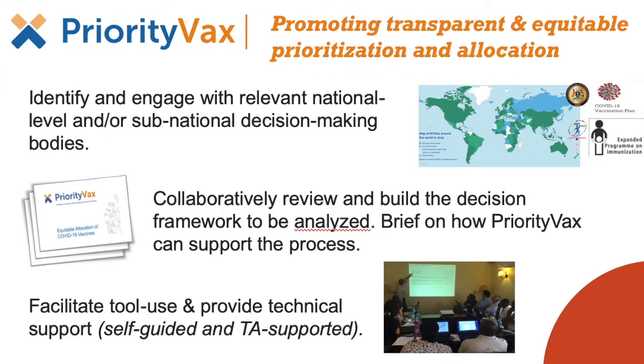The Sabin Vaccine Institute is actively engaged with promoting transparent and equitable prioritisation and allocation efforts, and these largely centre on three points. First, the identification and engagement with relevant stakeholders. The second is to support decision makers with their prioritisation process and to see how PriorityVax might integrate to support them. And the third is to facilitate the tool's use and provide technical support, whether that's through self-guided documentation, remote or even in-person support.